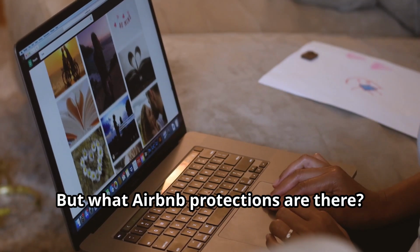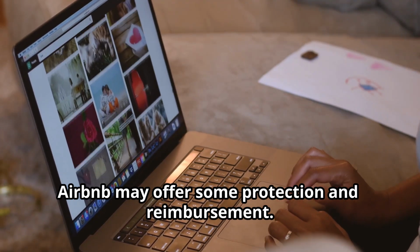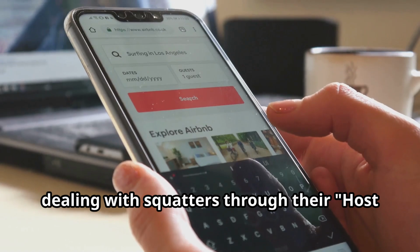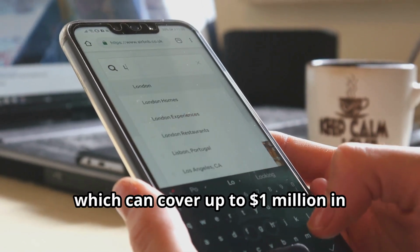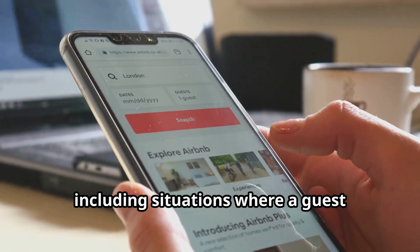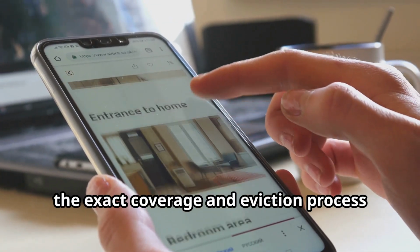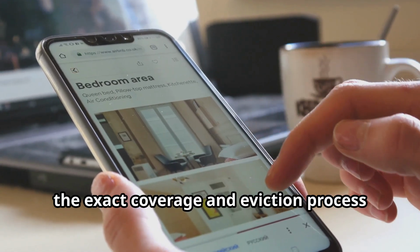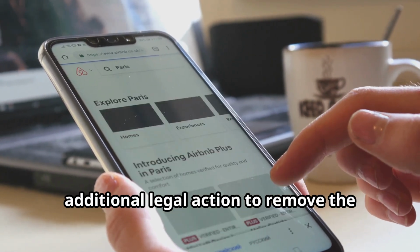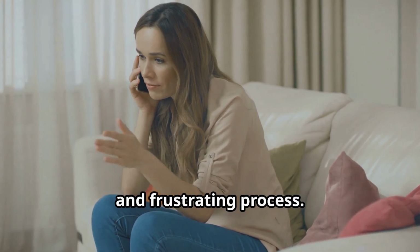But what Airbnb protections are there? Airbnb may offer some protection and reimbursement. Airbnb offers protection to owners dealing with squatters through their host guarantee policy, which can cover up to $1 million in damages caused by a guest, including situations where a guest overstays their booking and becomes a squatter. However, the exact coverage and eviction process will depend on local laws and may require additional legal action to remove the squatter from the property. Dealing with squatters can be a lengthy and frustrating process.